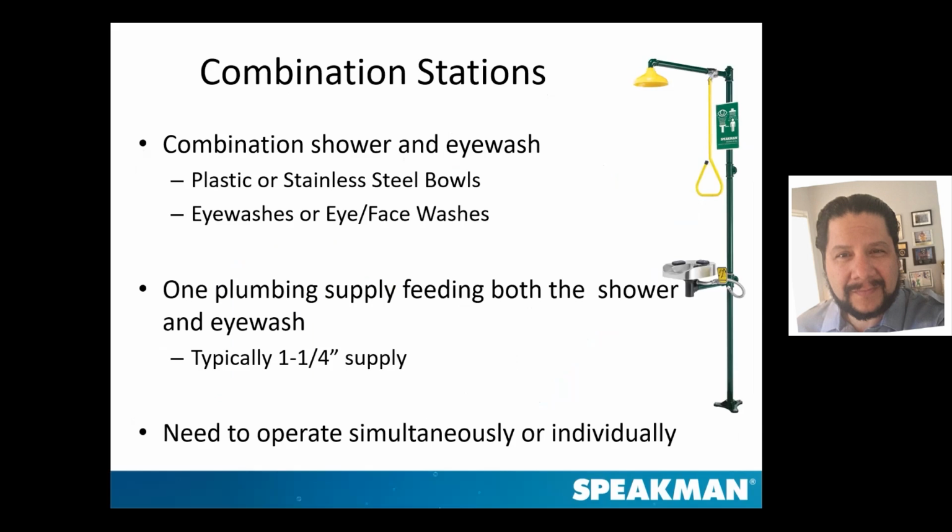Contamination stations, or combination units. Again, here's a little side note. When they're being tested, they need to be operated and tested simultaneously. So you pull the rod, you hit the paddle all at the same time to make sure that the water flow is balanced. Our units come with one, but with older units, or if there's not enough water coming in, or if it's not installed properly, you can have an imbalance, or not enough water supplying both of them once they're both on, if that makes sense. So that's why they need to be tested. It could be anything from debris in the line to not being installed properly.